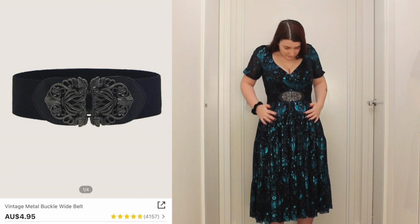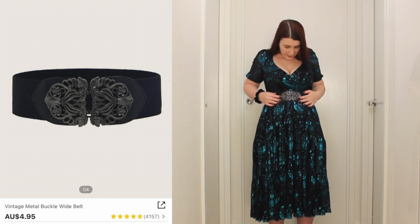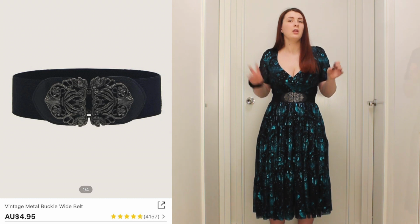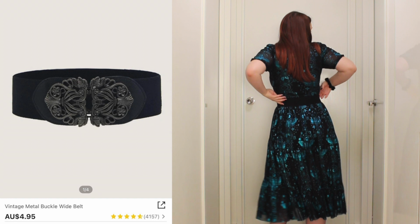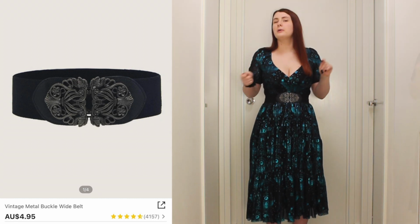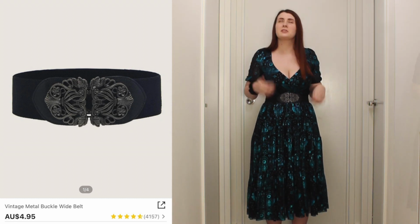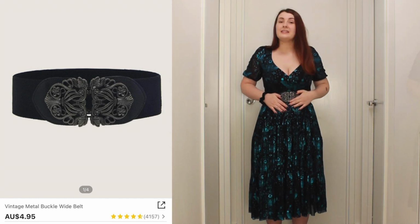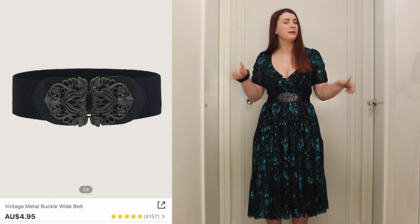I do actually quite like how this looks. I wasn't 100% sure that I would like it, as I thought the metal looked not quite as good as in the listing. Still true, but I actually still quite like it. This is what it's looking like from the back. I think it adds a cool, almost gothic element to this dress, which probably already has a gothic element, so maybe emphasizes it, we should say. I think this is cute. It's actually exactly what I wanted it to be, so I'd say this belt gets a big thumbs up from me.